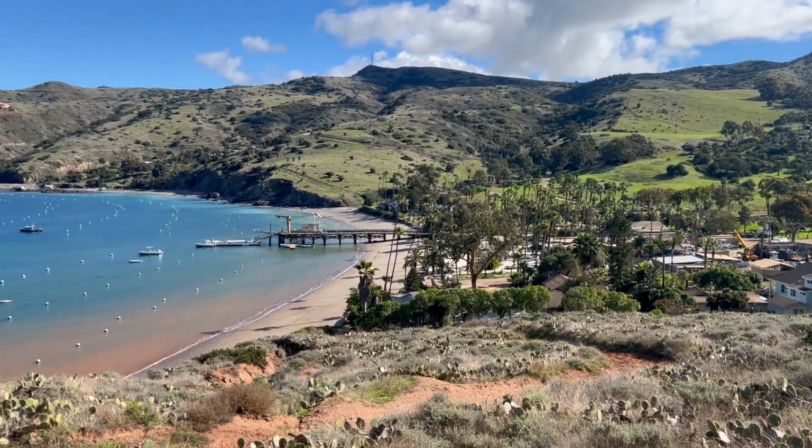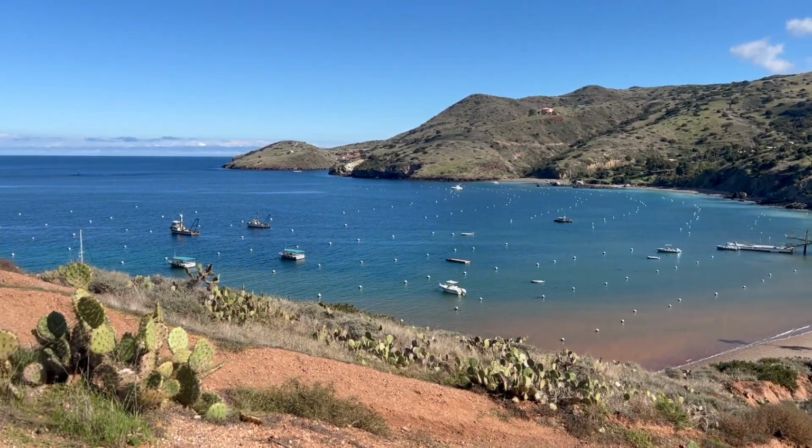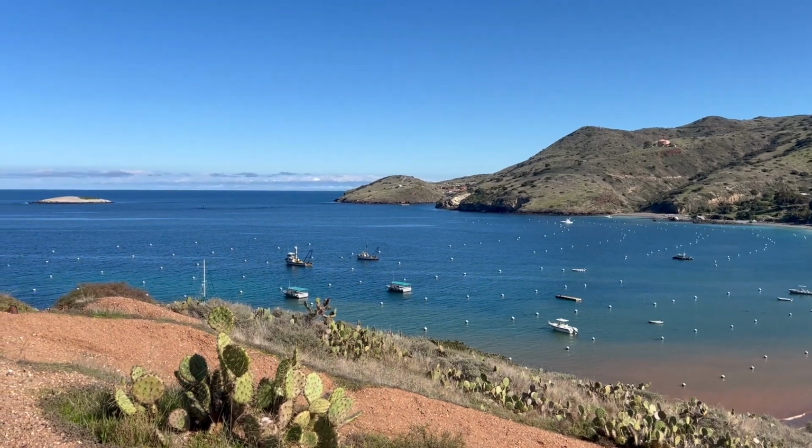All right, so we checked into the visitor center down there in Two Harbors and found out that the trail closed right after I called this morning. So we came down an icky, muddy trail that was actually closed. The trail up to Parsons Landing is also closed, but the road is open. So we are walking up the road. It's 8 miles to Parsons Landing.